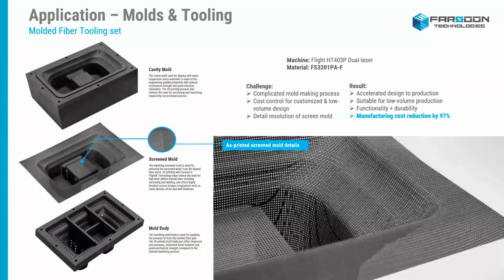So I want to take a look at a couple customer use cases using our Flight technology and some of our materials that have been developed specifically for our Flight systems. The first customer success story I want to take a look at is this three-piece molded fiber tooling set.